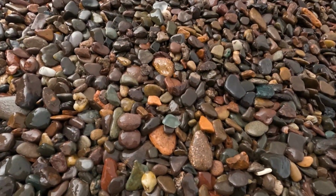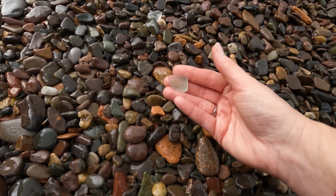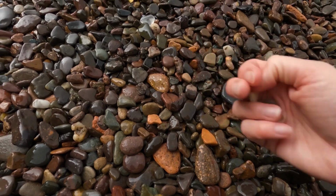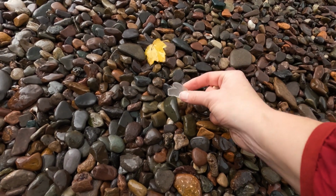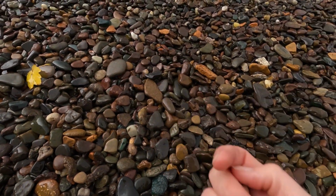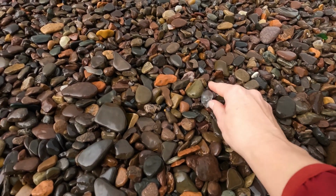Well, sometimes it's good just to sit down in a wee spot, and you're closer to the ground and you see lots of things closer, and you actually notice that there's a lot of glass around. Now these are probably too big. Well, I spotted a couple of other pieces just over here.